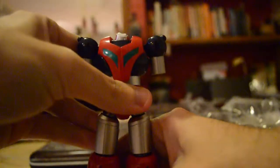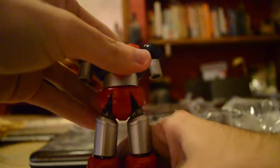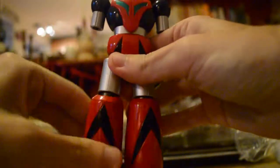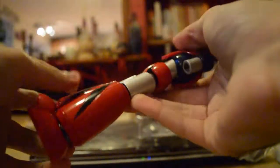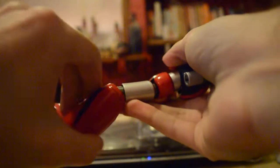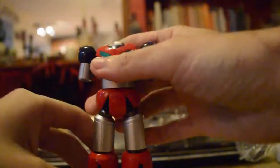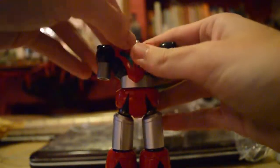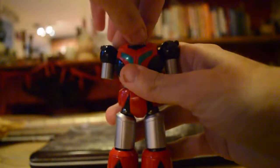Yeah, so a quick look at the main body. Oh, it's a lot more fluid than I thought it would be. Because the thing with Soul of Chogokins is every clickety click click. This one's actually a lot more loose than I thought it would be. Don't know if that's the case or if that's some kind of, I don't know, some kind of defect. Let's get the neck in there.